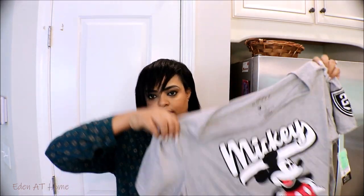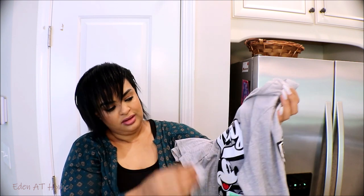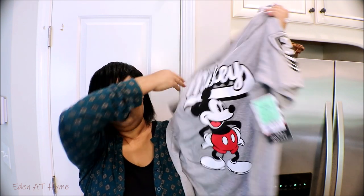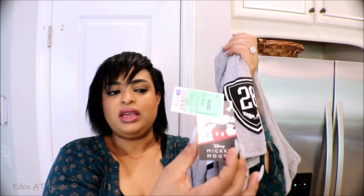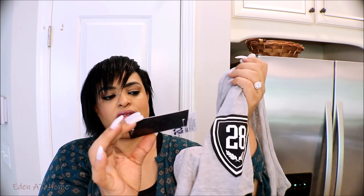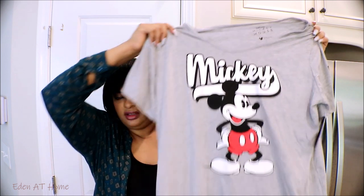And this one is, that's a Mickey Mouse shirt. That's Disney Mickey Mouse. It was $10.99. It's a nice pajama for myself.